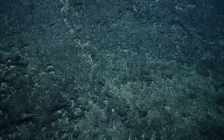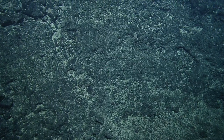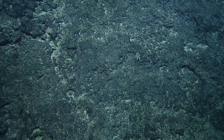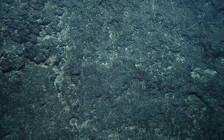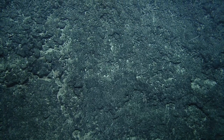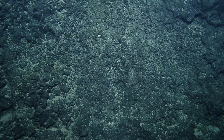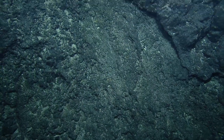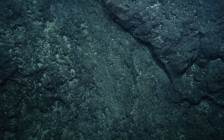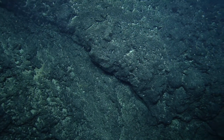No, we're not really all that far from our last dive either, are we? We transited 50 to 80 miles, somewhere in that range. I'm not sure exactly, it's in the sitrep, but I just don't remember. Oh, we're about 100 nautical miles from that last one. We transited quite a ways. The last dive was the farthest seamount at the very edge of Papahanaumokuakea.